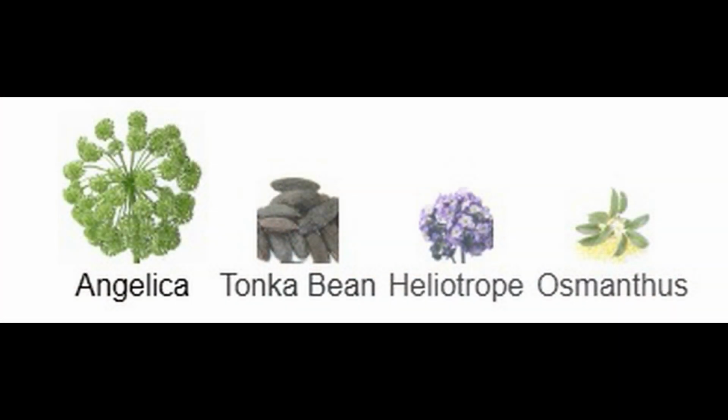Now, this was launched back in 2022, but let's get into the notes. So notes we have on here is Angelica. Looks like that's kind of like a floral, almost looks like baby's breath. That's what it reminds me of in this picture. Anyway, we have heliotrope, we have osmanthus, and we have tonka cream, or I would have thought that was a tonka bean, but tonka cream. We'll go with that.